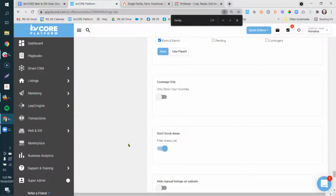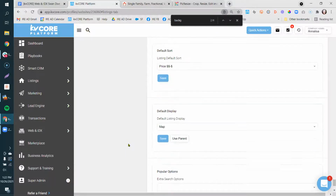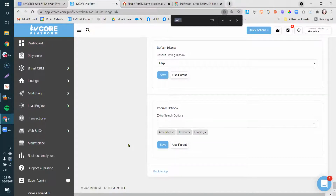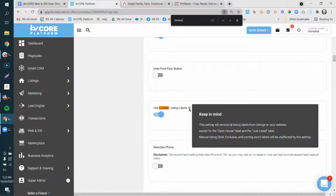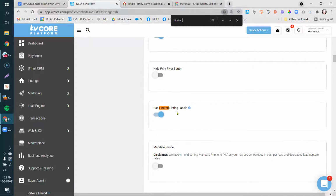Also, something to look at here is the limited listing labels. It's kind of interesting, and people sometimes ask, the who and the what now? So let me find that keyword real quick here. The limited listing labels basically speak to allowing kvCORE to pull in listing labels from the MLS onto listings on your site, or not. If you turn these off, it's going to remove a lot of the listing labels that might come along with the MLS information. Or you can turn it off and just have things be real simple. It won't remove an open house or a just listed label, but others it might, like pool, golf, that kind of thing. So that's another key one.